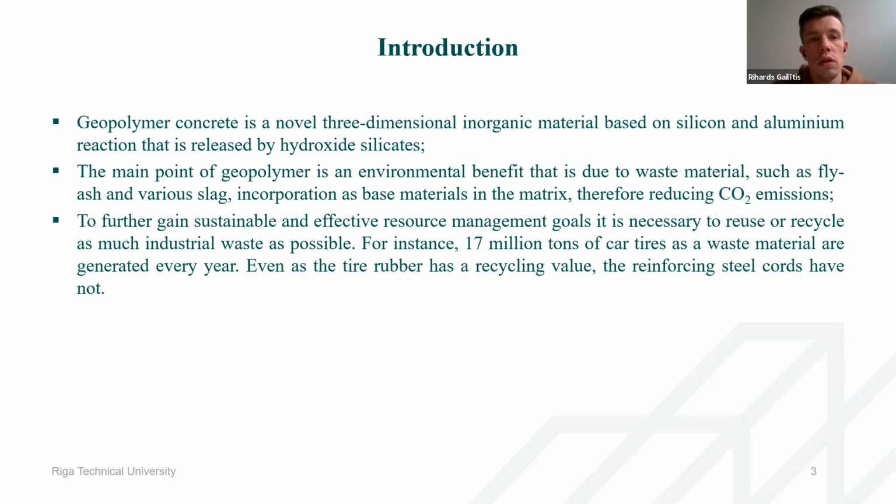So geopolymer concrete is a three-dimensional inorganic material. It is based on silicon and aluminum reaction that is released by hydroxide silicate. Some authors claim that geopolymer is the concrete for the 21st century. But the main reasoning to do research on geopolymer concrete is the environmental benefits that it bears. Basically, by using geopolymer binder in the concrete, the CO2 emissions can be reduced up to 6 times, in contrast to using Portland cement binder.